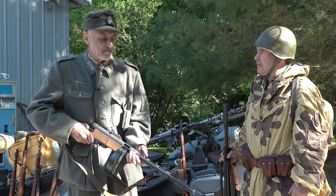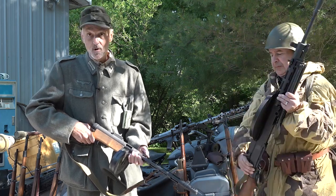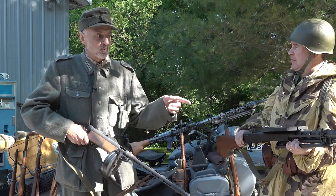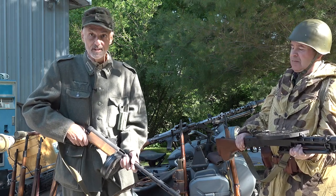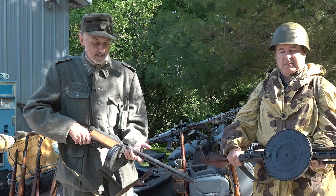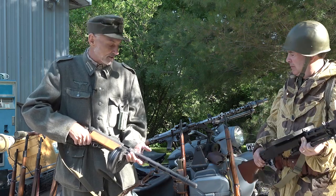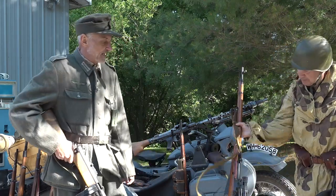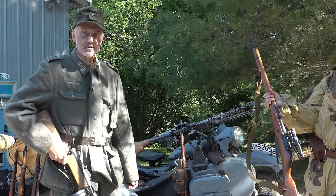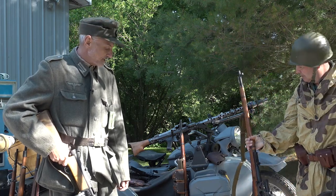The value of these weapons is determined by the condition, the quality, the bore condition. A DP-28 like this, at today's prices, you're looking at probably $3,000 to $4,000. A PPS-41 like this, you're probably $800 to $1,000, maybe a little better. The Russian sniper rifle, you're talking $800 to $1,500, depending on the originality, condition, matching numbers. It all makes a difference.